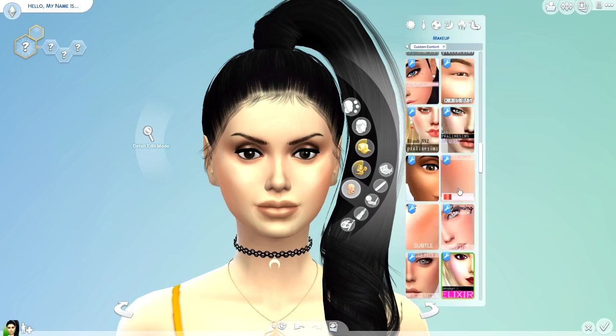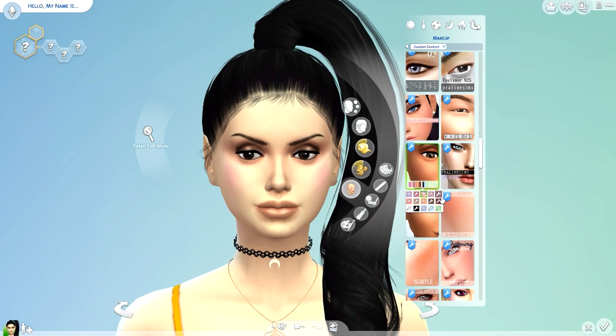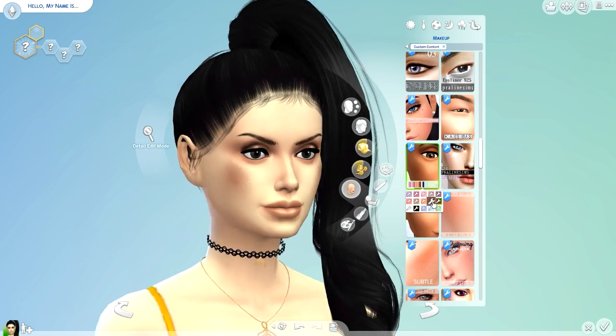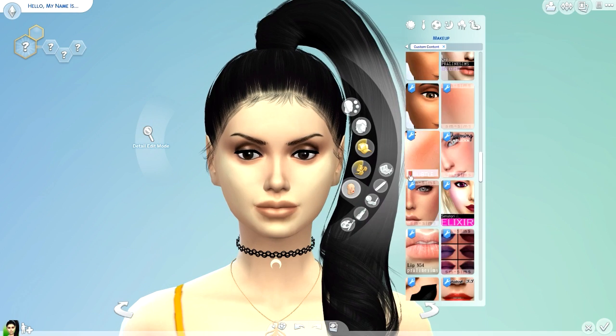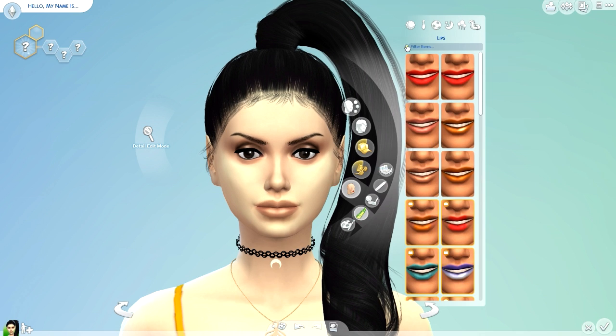I like it. And then there was this blush too that we downloaded. It's kind of a little muddy looking. I don't know if I'm a fan of that one. All right, let's go look through lips here.